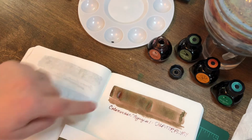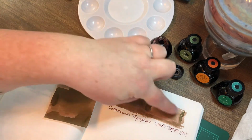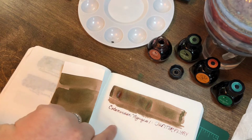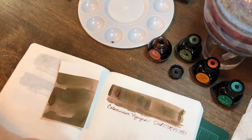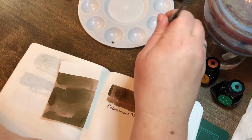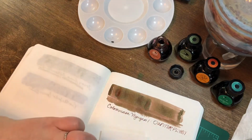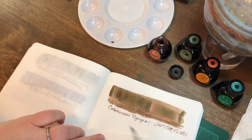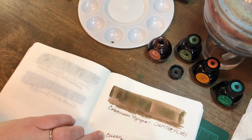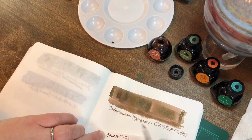Oh, I really like how this looks on Tomoe River paper. Look at that. You can see a green sheen. When I had initially used this ink in one of my pens, I was writing on a cream colored paper and I just didn't like it as much. But apparently it just needs the right paper.